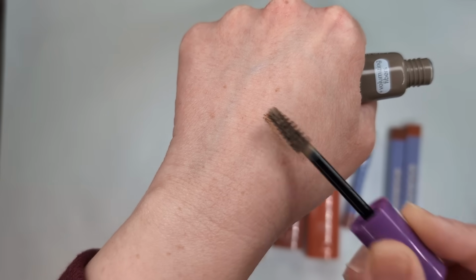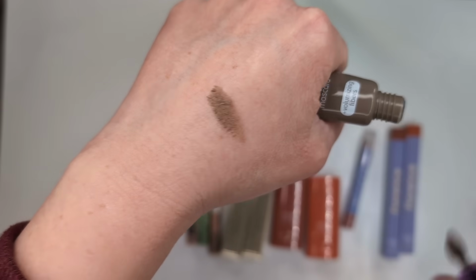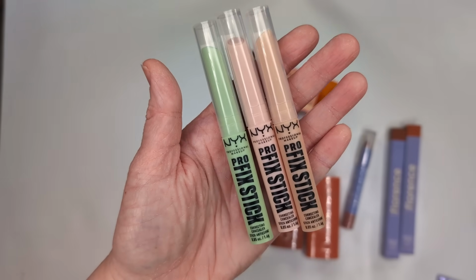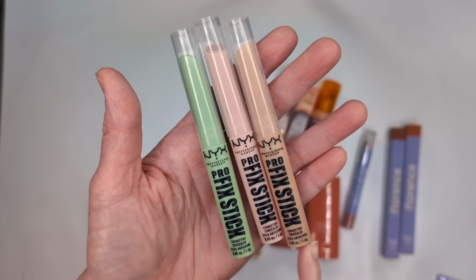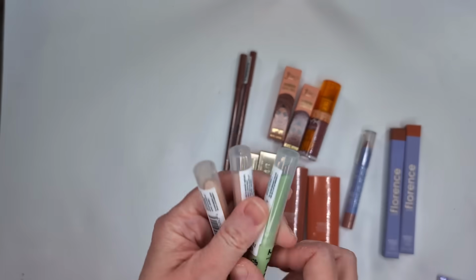Let me see if I can just show the color a little bit. All right, yeah, it is a nice kind of cool toned taupe. I think that's gonna work really well. So anyway, excited to try that. I also got a few of the new NYX Pro Fix sticks. So I got the green color corrector, which is supposed to correct redness. I got the pink one for brightening, and then I just got a regular concealer shade. So I figured we could just test these out really quick.